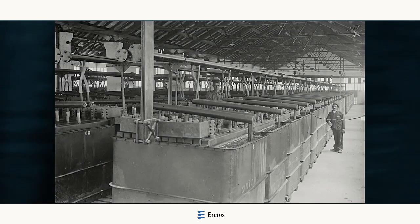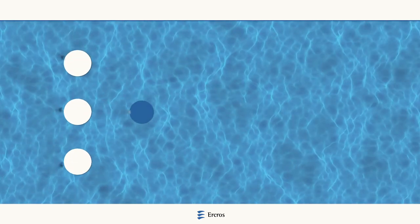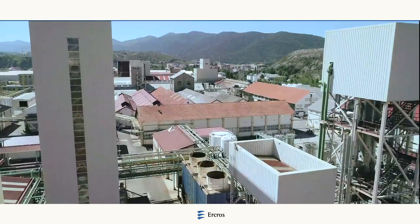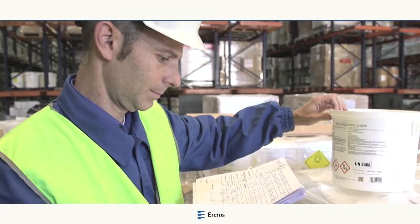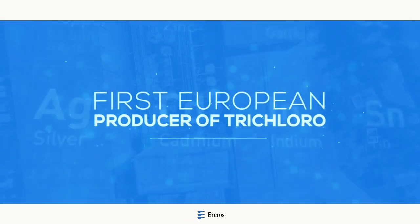The production of trichlor began more than 50 years ago, and since then has evolved into an integrated manufacturing process, which starts with chlorine and caustic soda, raw materials that are also produced in Sabiñánigo. This manufacturing system optimizes costs and ensures regular supply. Currently, Ercros is the first European manufacturer of trichlor.